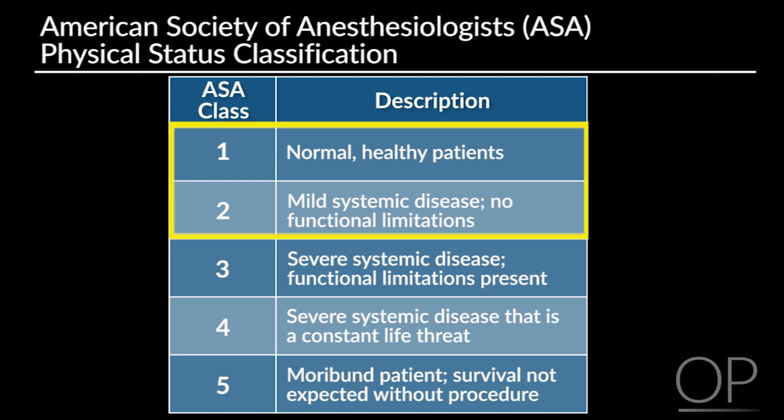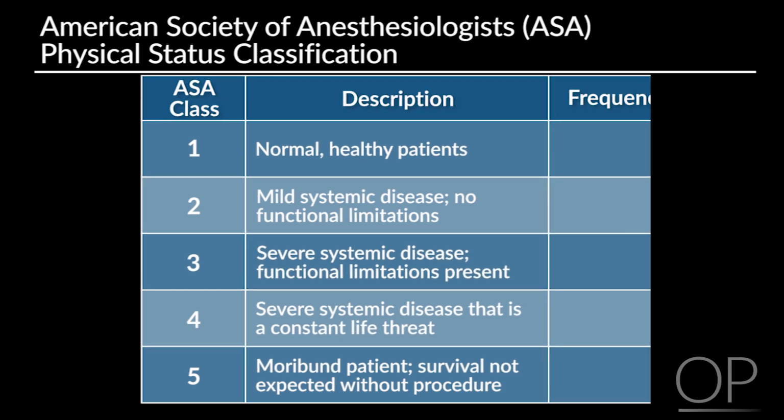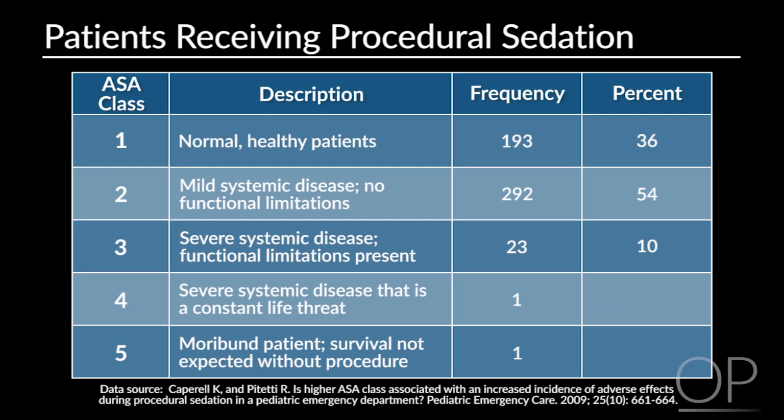The patients that we're going to focus on are in category 1 and 2. What we know is that the majority of patients who show up in our emergency department who require a procedural sedation are going to be either ASA 1 or ASA 2. They're going to be patients who are appropriate for procedural sedations. They're going to be a smaller subset of patients who are ASA 3.